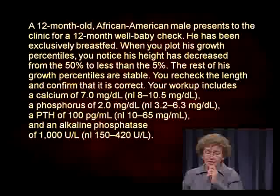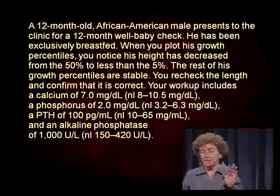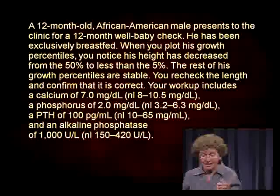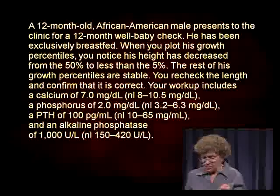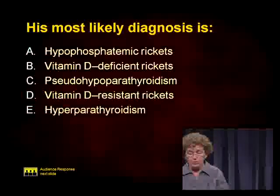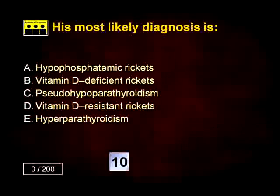So let's read through this. 12-month-old African-American male presents to the clinic for a 12-month-old baby check, exclusively breastfed. Again, look for the clues. You plot his growth. You notice his height has decreased from the 50th to less than the 5th. The rest of his growth percentiles are stable. You recheck the length, and it's correct. Your workup includes a calcium that is low, a phosphorus that is low, a PTH that is high, and an alk phos that is high. Okay? So most likely hypophosphatemic rickets, vitamin D deficient rickets, pseudohypopara, vitamin D resistant rickets, or hyperparathyroidism. So I'll let you guys answer that.